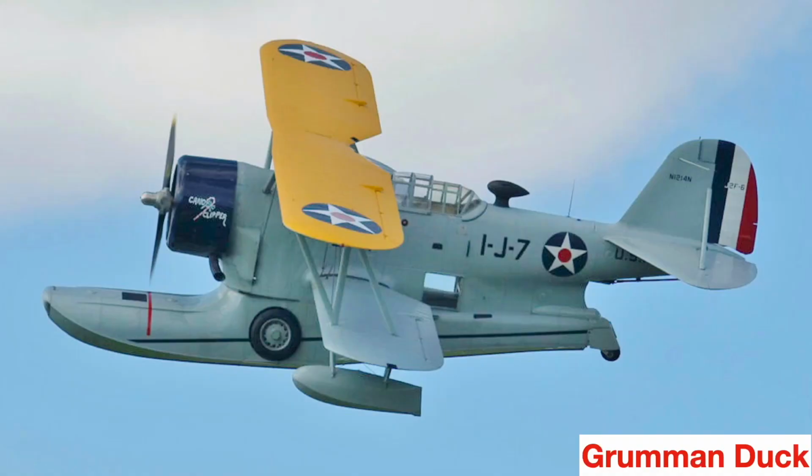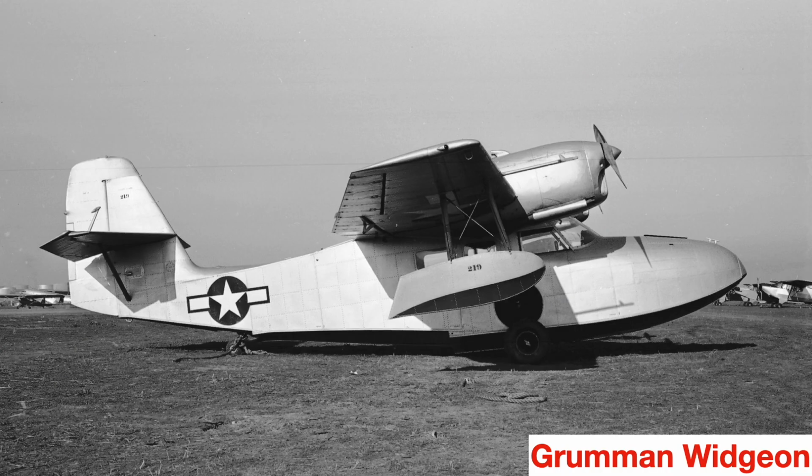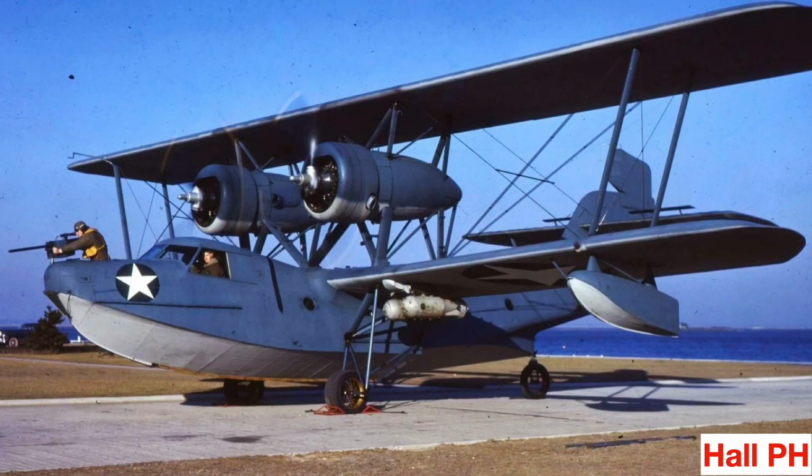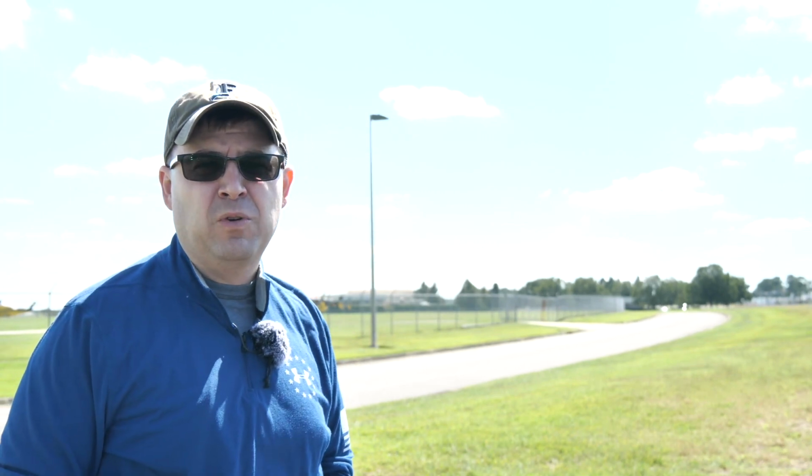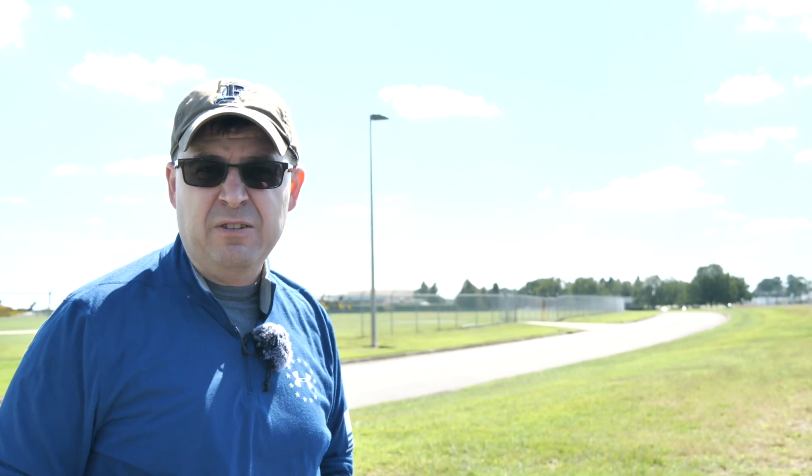However, aircraft like the Grumman Duck and Widgeon and the Hall PH were relatively short range, meaning that their time on station was short because of the distances between the air bases and the Gulf. The U.S. Navy sought to increase the amount of time aircraft covered convoys and the time that they could spend on anti-submarine patrols. They came up with a really unique solution: blimps.